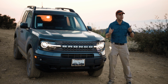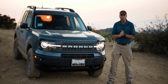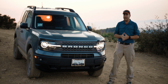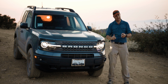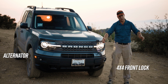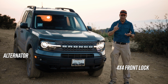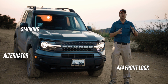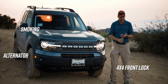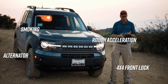So the search really came about when I had some issues with my truck, well, the work truck, the F-250. What was happening was the alternator wasn't charging the batteries. The 4x4 front lockers were not auto-locking, so I'd have to get out and lock them. I know it's not that big of a deal, but still. The truck was smoking occasionally, but it would never smoke when I took it to the mechanics. It was having random little issues here and there. It was starting to get really rough with acceleration and deceleration.